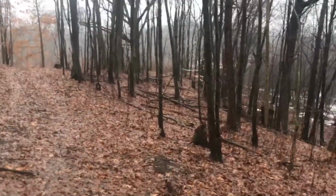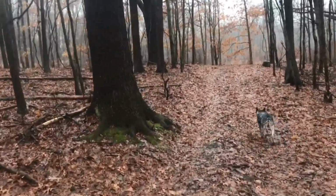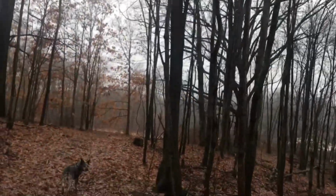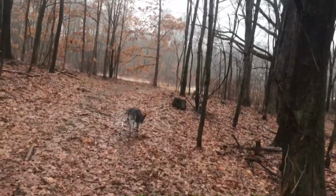Three years ago, I was tracking a wounded buck, and not thinking, I didn't grab my actual manual compass, but I did have my phone on me, and I was able to use the compass to bring myself out.